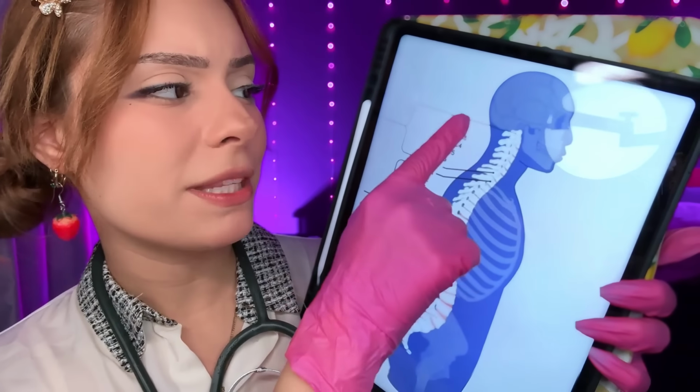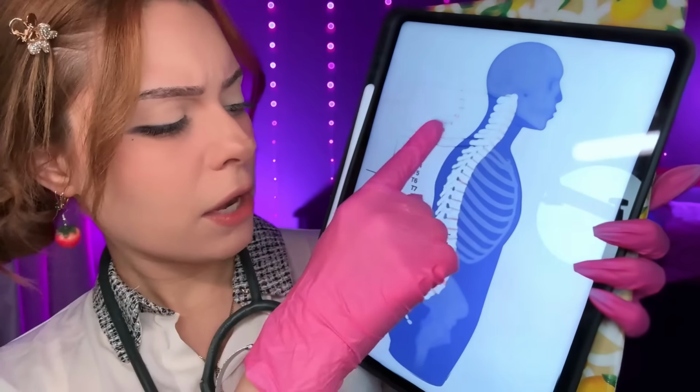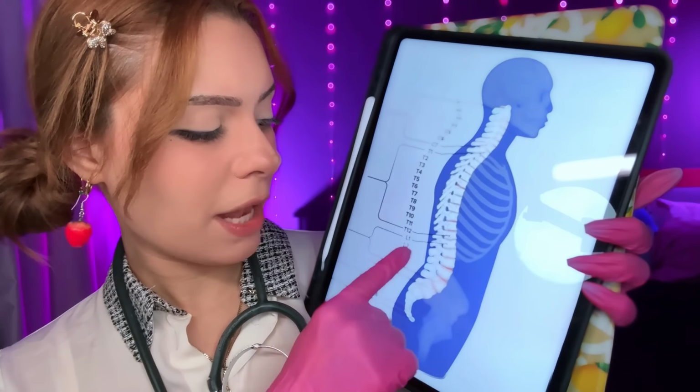Hello there, I'm Dr. Bones, and we're going to be doing a little bit of chiropractic on you today, okay? Seems that you're having some trouble with C1 all the way to C5, and all the way down the vestibular spine to an L2 and L3, and we're going to do some neck adjustments today, okay?